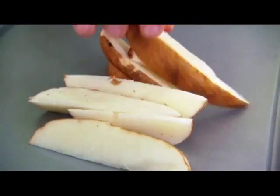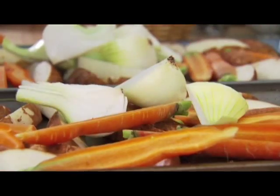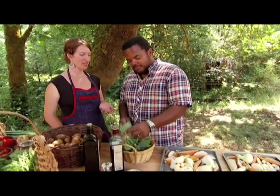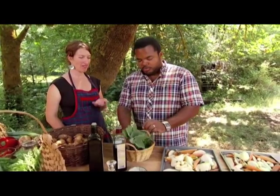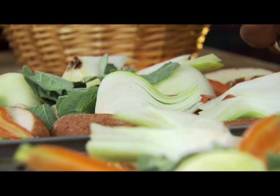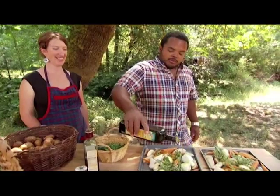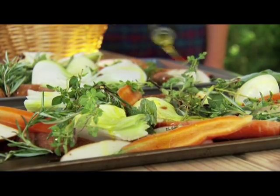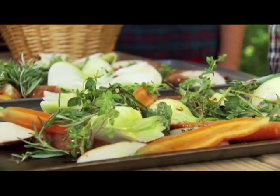All right. For the roasted vegetables, the potatoes are cut into thick wedges, the carrots are halved, and the onions are quartered. Now, it's time to add more layers of flavor. I got some fresh herbs here from our garden, some sage. Just crunch it up and throw it in there, right? Yep. Some thyme and some rosemary. Okay. This is all about just celebrating the abundance of the garden. Now we're gonna season it up and put a little balsamic vinegar. I like balsamic, it has that nice sharp flavor to it, and when it caramelizes, it kind of sweetens up a bit. Some good extra virgin olive oil here. Yep. And of course, we gotta season with a little salt and pepper.